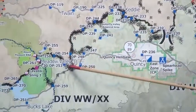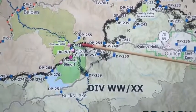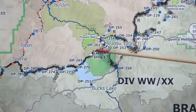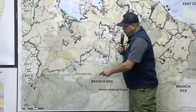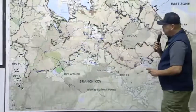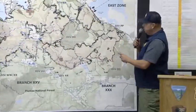Tactical patrol, some mop up. We are finding a few smokes here and there, well interior, but we continue to have this presence all the way to the heel of the fire down here in Story. There is one area that I wanted to address up here in the Janesville area.